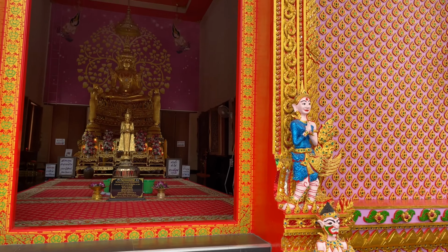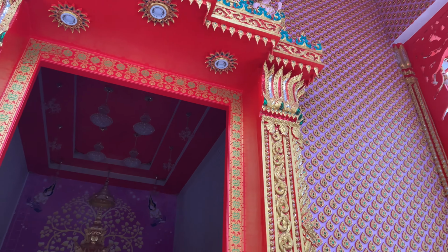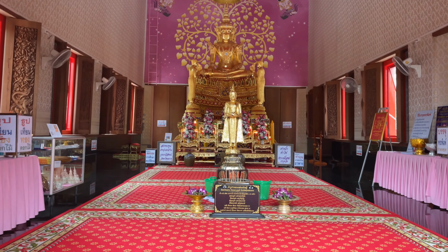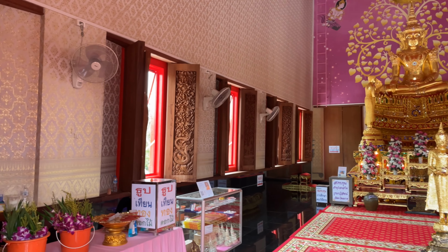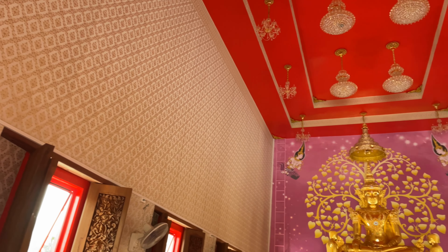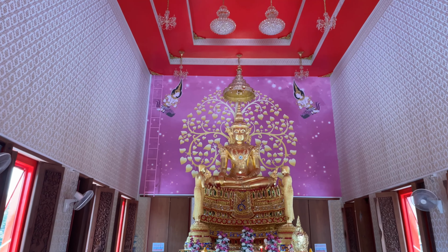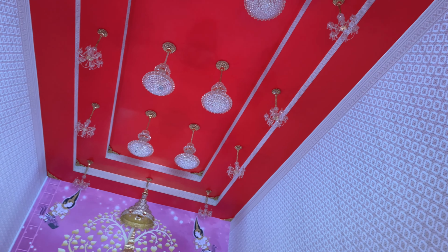But it's built bowed in the middle to resemble the Ayutthaya style. And then you have the threshold here, and this is the new Buddha that they have. So wow, this is nice. They didn't paint, they put the kind of wallpaper around on the inside. And then behind, the Bodhi tree is pink, and then it has a red ceiling up there. It's a high ceiling.